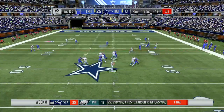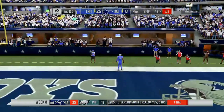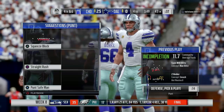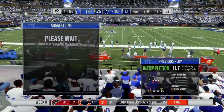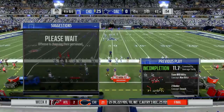On 3rd down, it's Prescott. He's going to sling this deep downfield. So they took a shot there on 3rd down, couldn't get it. Now it's 4th. Another wayward pass. You know, things started out poorly in this game, and to be frank, they just really haven't gotten much better. And all that does is embolden a secondary. They feel good about what's going on, and they just play better and better.